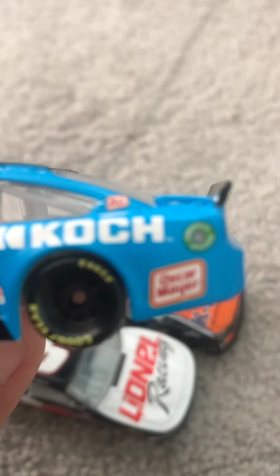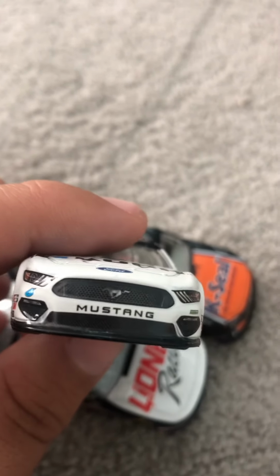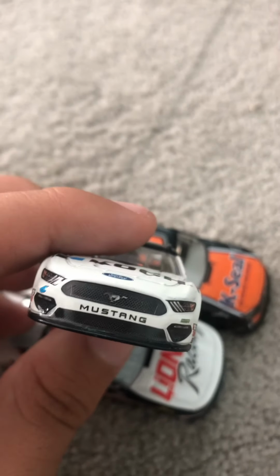It has blue on the back of it. There's Oscar Mayer 6 on the roof. This car actually flipped in the 500, if any of you guys still remember that. The front has changed a lot, by the way.